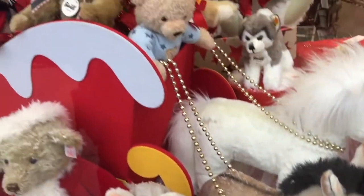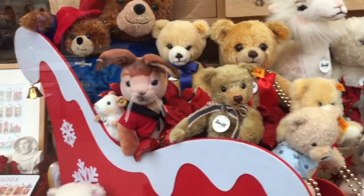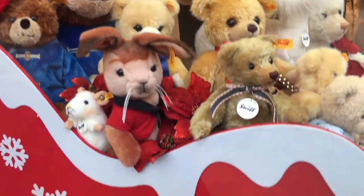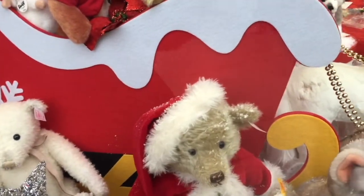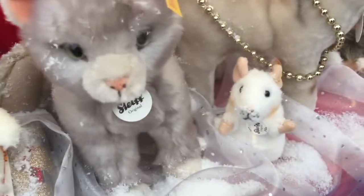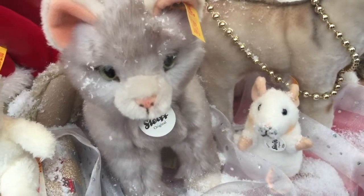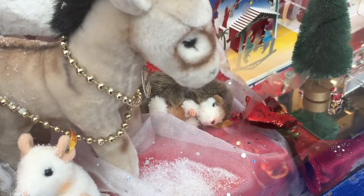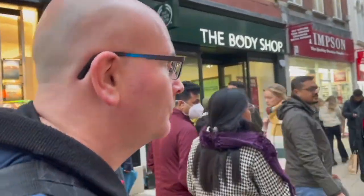These are sheaths. They're very expensive. I don't think I've ever heard of them. They're very exclusive. Look, a cat and a mouse sitting next to each other. This one's lying down. It's tired. Time for shopping, Marcus?